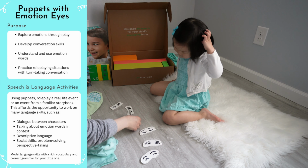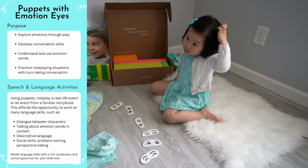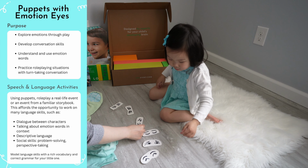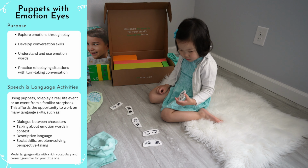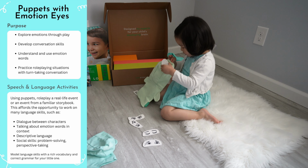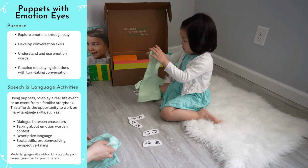I see one that looks worried. Worried means 担心，有一点担心。 She wants to calm. Oh yeah, if you're feeling worried, we want to try and feel calm instead, right? I want this one. Calm. You like the calm face.